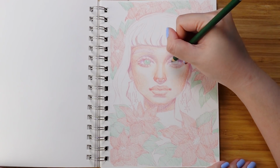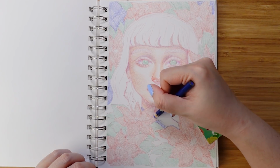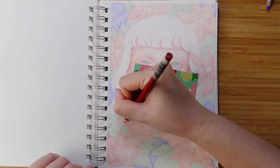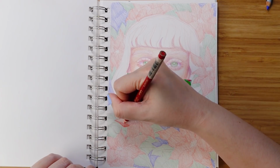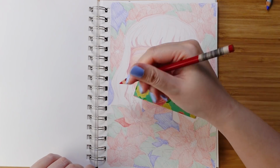And particularly in these earlier layers, I prefer to use the Prismacolor pencils, and the reason for that is because the lead is quite soft, which results in a really good color payoff, and I find that they blend quite nicely as well because they're softer. The downside though is that they do break a little easier because the lead is soft, so that is definitely something to keep in mind if you find that you're pretty heavy-handed.